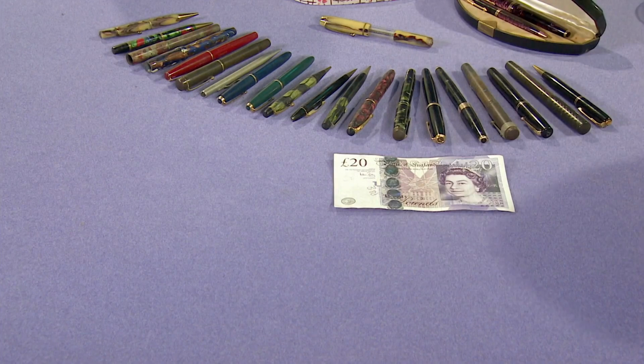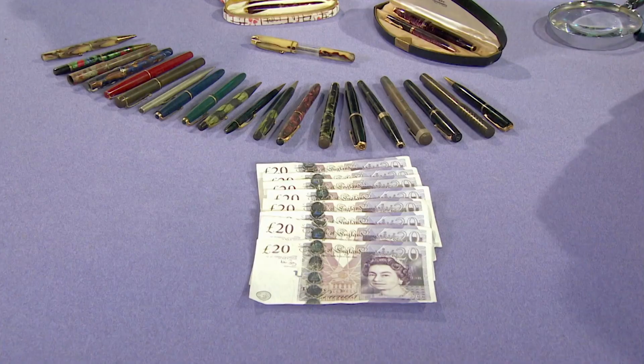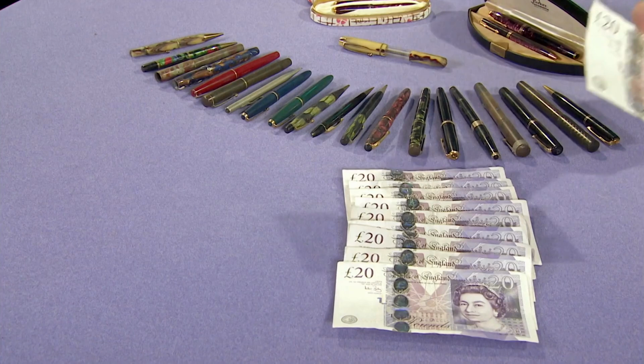20, 40, 60, 80, 100, 120, 140, 160. I'll do you £180. £180 on the table. Is that it, I wonder? I think we need to be a little bit more. You think we need to be a bit more? I think so. I'd do 200, but that's my top money. Another £20 coming out, £200. What do you think about 200?